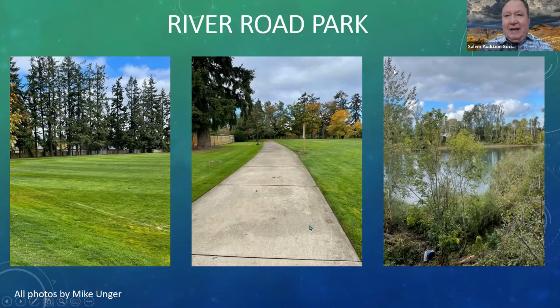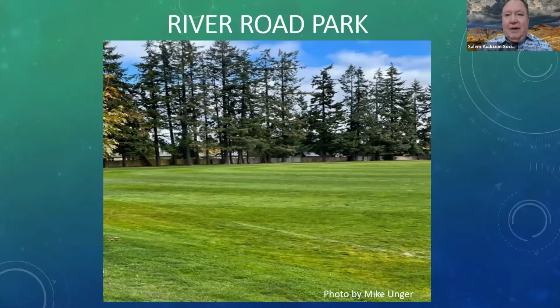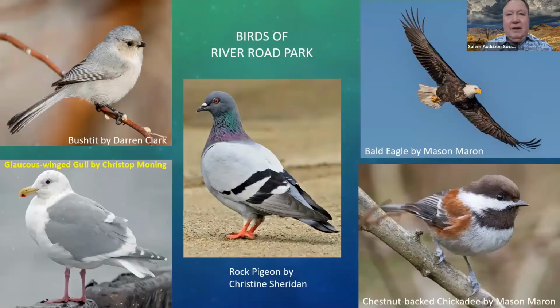So sort of to give you an idea. Here's another pretty open, but you can see all the conifers along the other far edge. See brown creepers sometimes in here also. Lots of crows at times. Some of the other things you can see, chestnut-backed chickadee. But it's really a nice little park, and I like to go there. It's not that far from where I live, so.